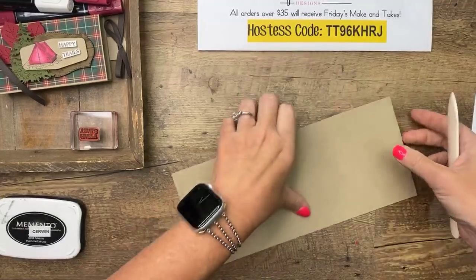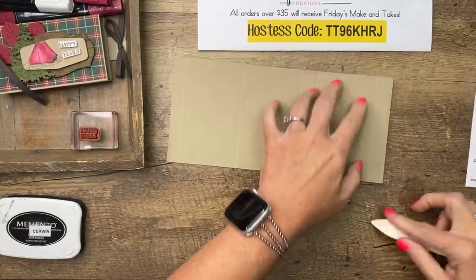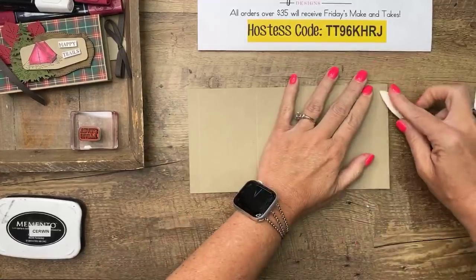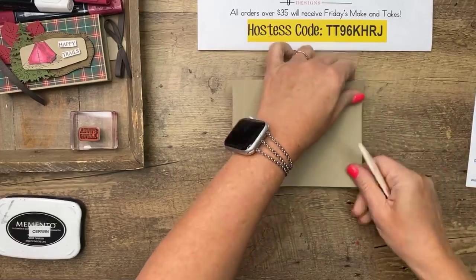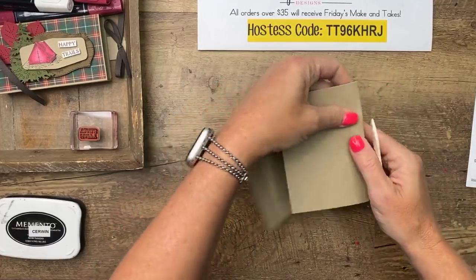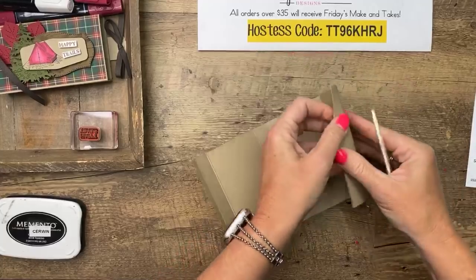All right, so I'm going to get my bone folder. Let's make all these lines nice and crisp.